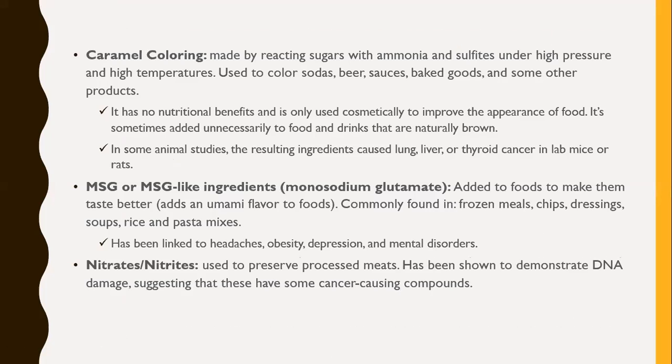The thing about caramel coloring, as you can read, it does nothing for our body. It's literally only in these products to improve the appearance of the food. So it's there to make some of those foods a brown color that weren't necessarily brown before.